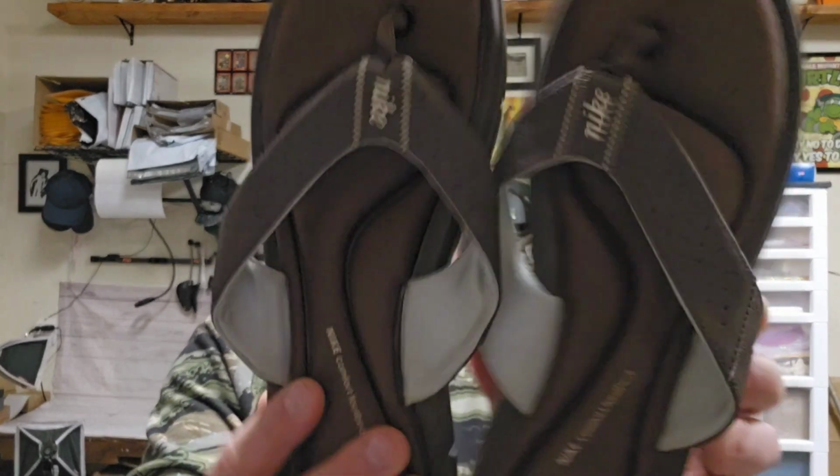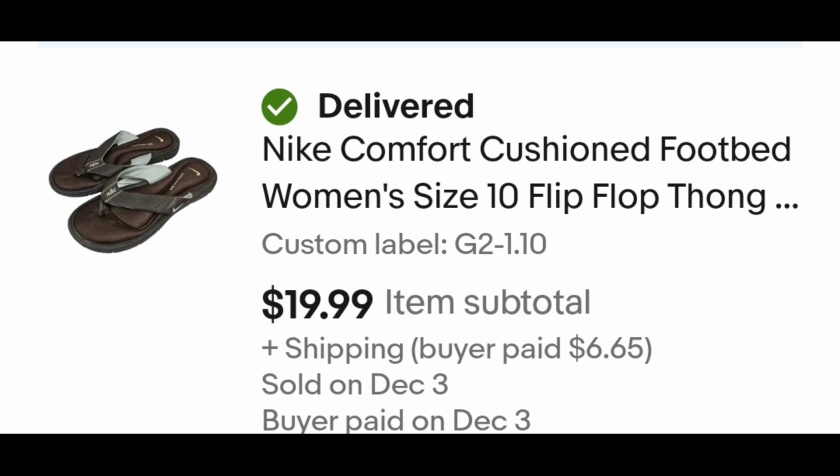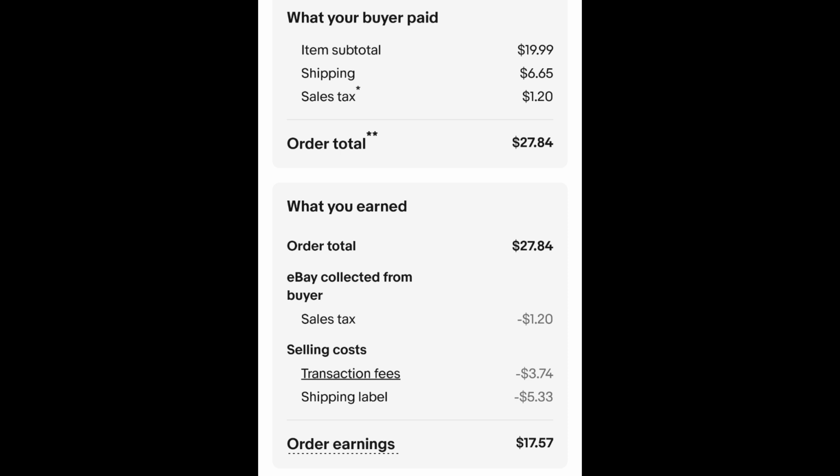These are pretty unassuming, but I've sold them before. They are Nike Comfort, or Comfort Footbed sandals. I paid $1.10 for these sandals and they sold for $19.99 plus shipping. The buyer is all in at $27.84, and after fees and shipping, I get $17.57.